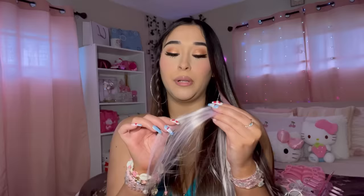Let me know. I love it. I actually really love it. I just need to blend it out a little bit more. Okay, I'm gonna go ahead and play with it. I'm gonna add some on this side, and I think I want to wear these out. But yeah, give me some tips on how to apply extensions, guys, because this is very new to me. So please give me all your advice and tips, but I think this is really cute.